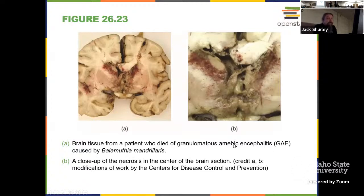Balmuthia also causes granulomatous amoebic encephalitis. So our body tries to form the granulomas around these amoebas, try to kind of calcify them up, if you will. Balmuthia is an amoeba that is more of a soil dweller, that's really more of the habitat where you would see it, all right? And so it can get kind of aerosolized, brought up and inhaled. It's more of an issue if your immune response is compromised. Otherwise, it's something that your body doesn't really let it take hold, all right? Not typically, all right?